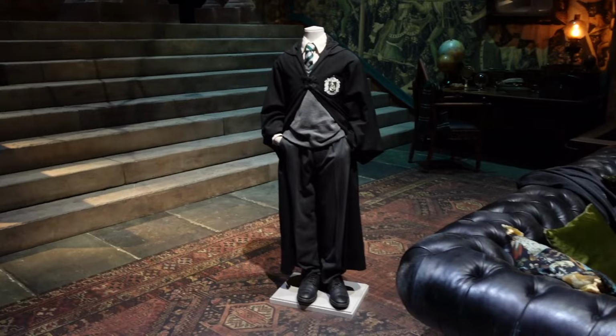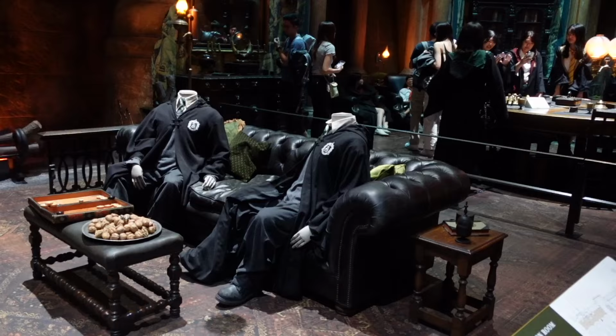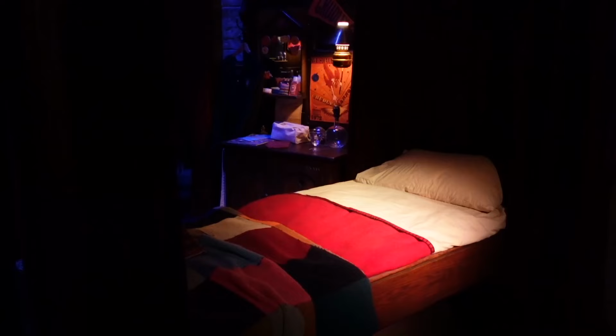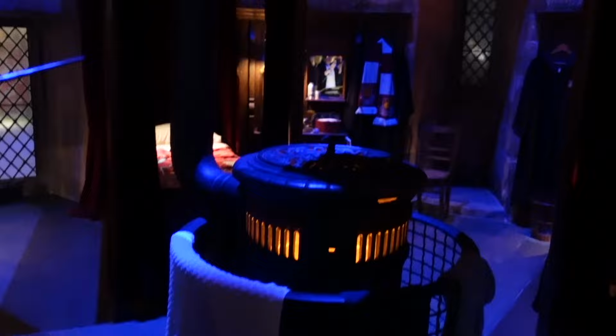Oh, this is the Polyjuice potion scene when they're in the Slytherin common room. So this is really Harry and Ron, disguised as Crabbe and Goyle. That's so fun. Oh, I love how it looks. And then, this is inside their room. You can see the Chudley Cannons posters. So cool. Some scarves. This towel says Gryffindor.